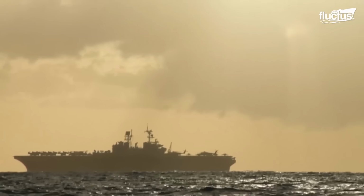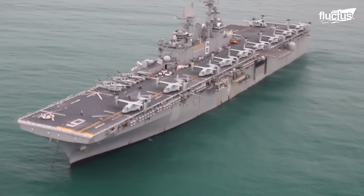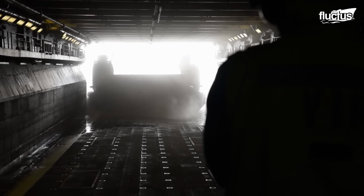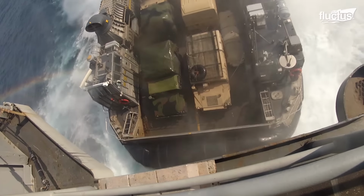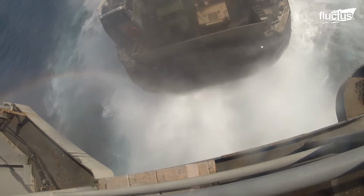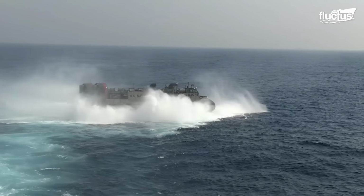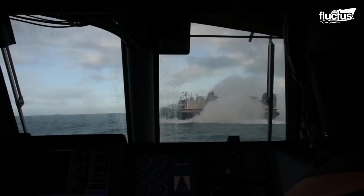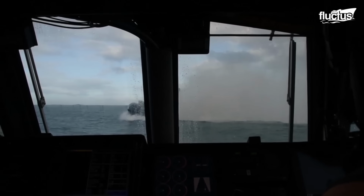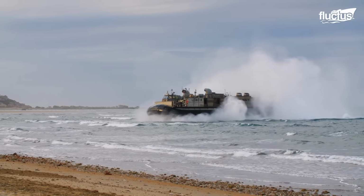During the exercise held at Townshend Island, Australia, the USS Bonhomme Richard deployed several LCACs, or landing craft air cushions. These unique, large-scale hovercrafts are known to be the fastest and safest way to facilitate troop movement from ship to shore and back again.